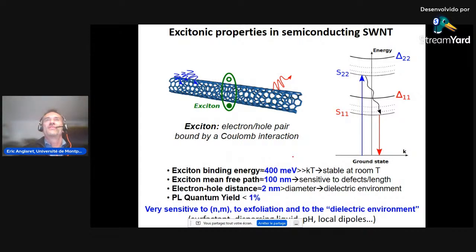What is very special with nanotubes is that their exciton binding energy is about a couple of hundred milli electron volts, so much larger than kT at room temperature, which explains why they are stable at room temperature. Another key property is that the exciton mean free path, that is typically the distance the exciton can diffuse before it splits and relaxes, is about 100 nanometers, which is close to the typical size of the nanotubes. This means that the exciton will explore quite a long length of the nanotube and will be sensitive to defects and sometimes to the length of the nanotubes.